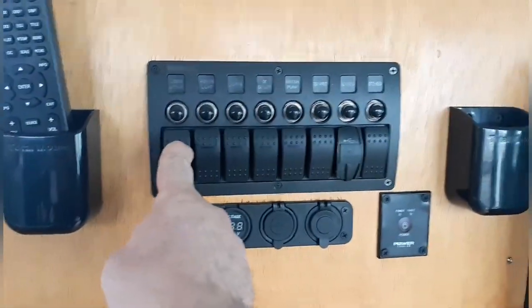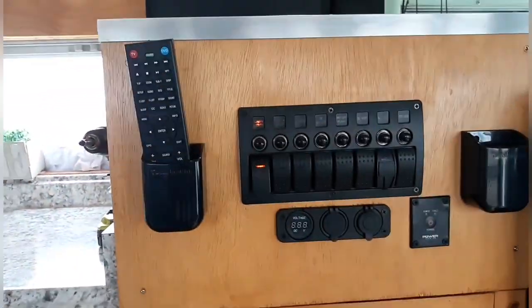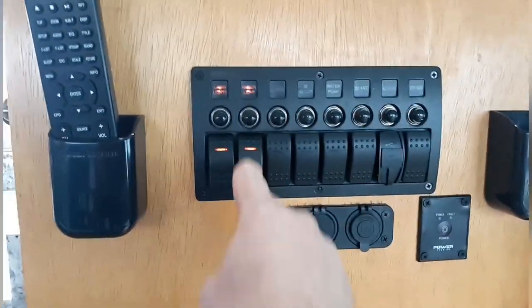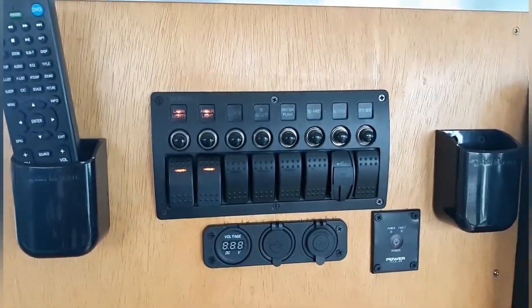The first switch here turns on some cabin lights. As you can see above, we've got 12-volt cabin lights. We've got 4 of those, 2 in the bedroom and 2 up front. This amber light actually turns on my porch light.